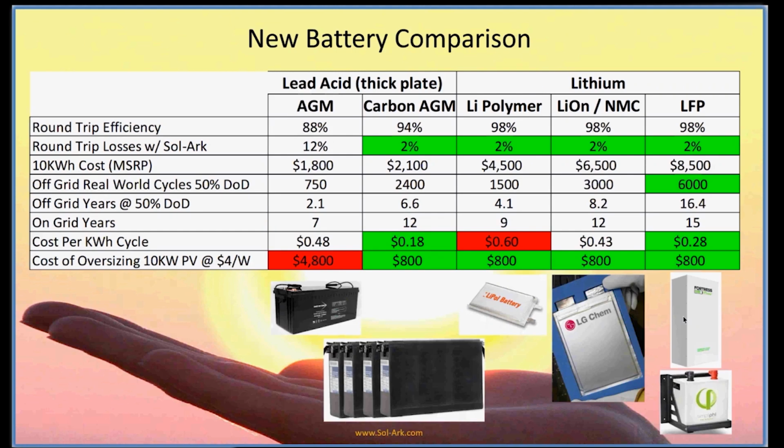Okay, so now let's talk about some of the newer batteries that are out there and compare them to, in this case, AGMs. There's a new one out there called carbon AGMs, and again, there are a couple different types of carbon AGMs. There's thin plate and thick plate carbon AGMs. There are a couple different manufacturers of thin plate. Those are being used in forklifts. They're being used in UPS telecom applications because they can be charged and discharged very quickly.